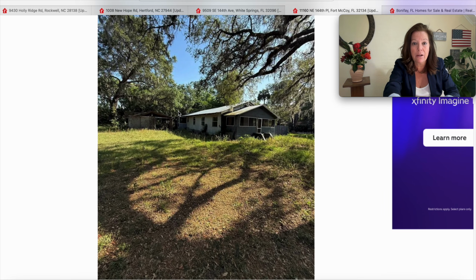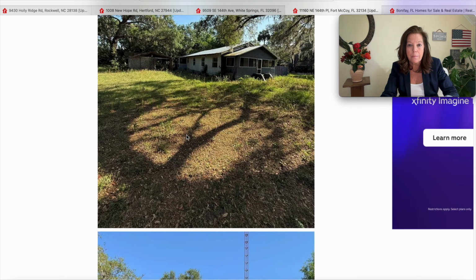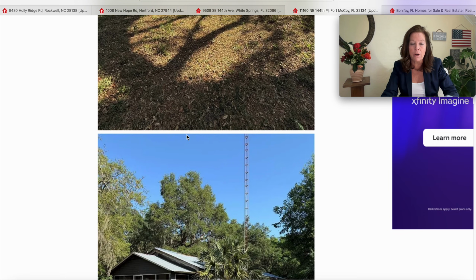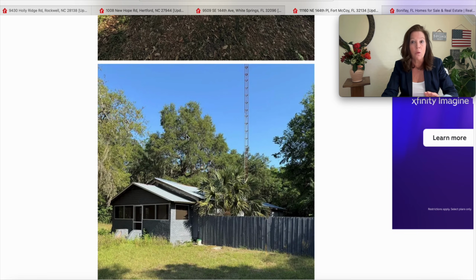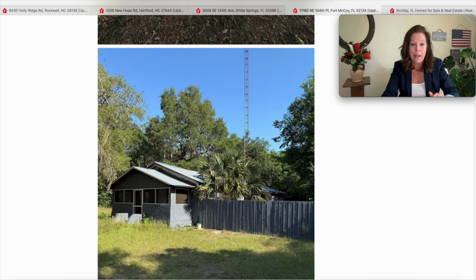Sitting on a couple of acres. Got a bunch of live oaks all around the property. Looks like we do have an outbuilding. So in Fort McCoy, Florida, we're in Marion County. Population is just under 430,000 people. And the median home sales here are around 275,000. So a lot of room for some return on your investment, you guys, and to build equity.